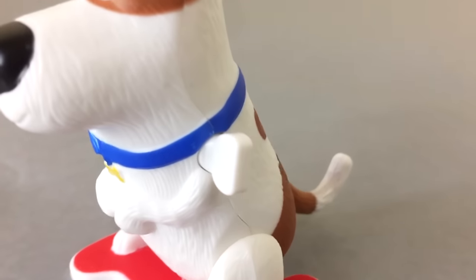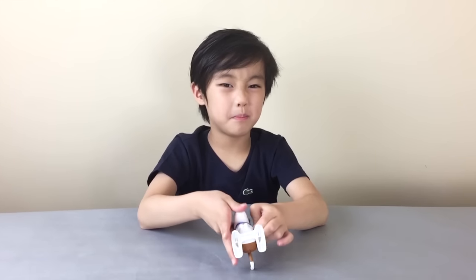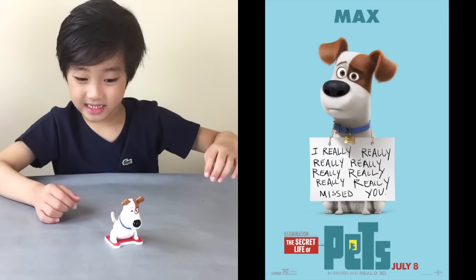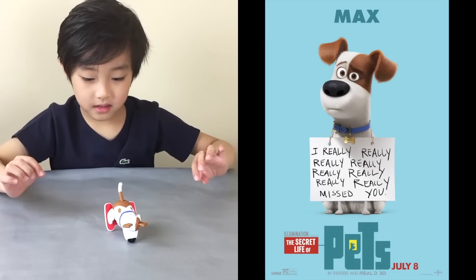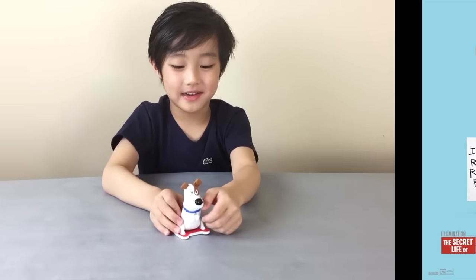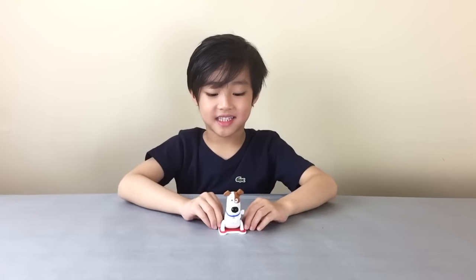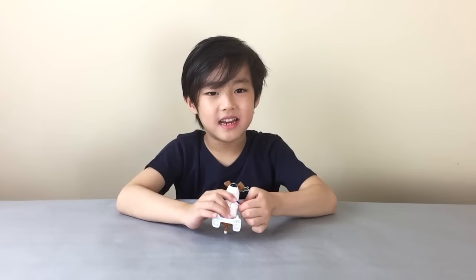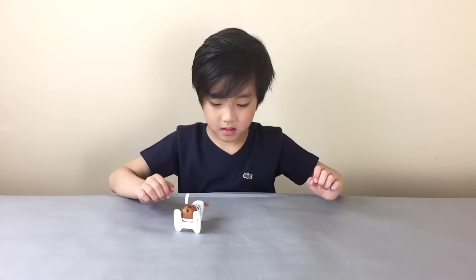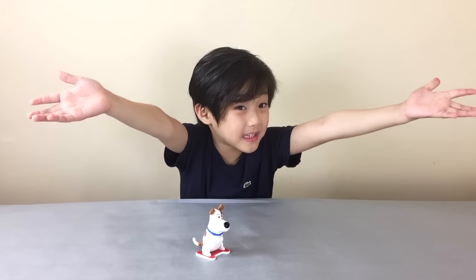So guys, you see this winder? You wind it up and he's supposed to flip backwards, but let's see if he can make it. Great try, Max, but sorry. Come on, go back! It did not work, so we have to try over and over again. Still won't work, but at least we tried our best.